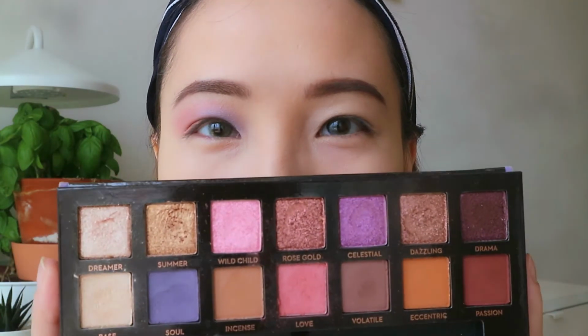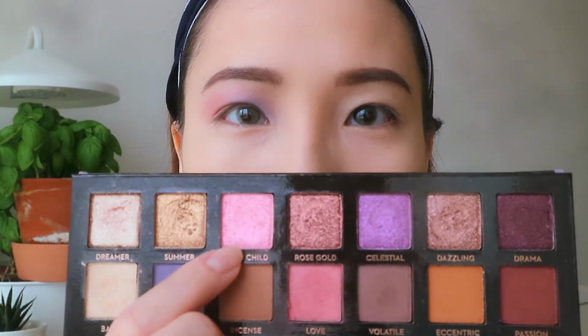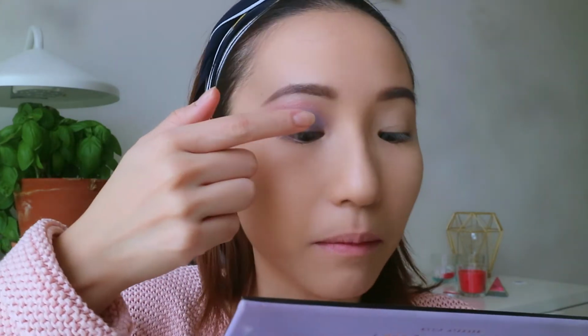Okay, I think that looks pretty good. I feel like adding some shimmer, but I don't know which I should go for. Should I go with the pink Wild Child, or do I go with Dazzling? Okay, I'm gonna go in with Wild Child. I'm gonna use my fingers and I'm going to put it in the center of my eyelids.